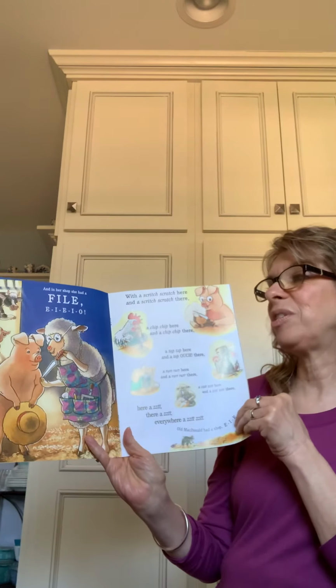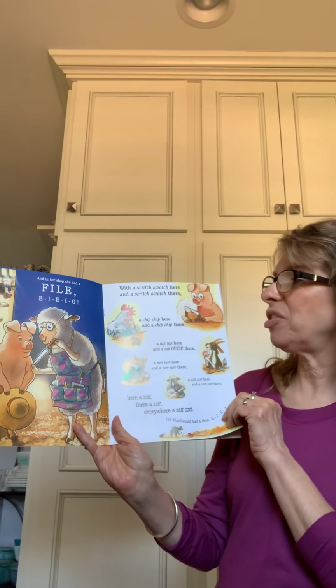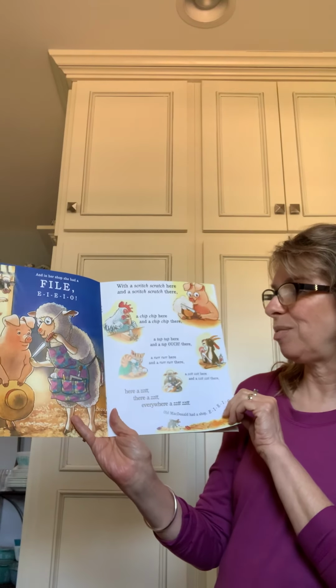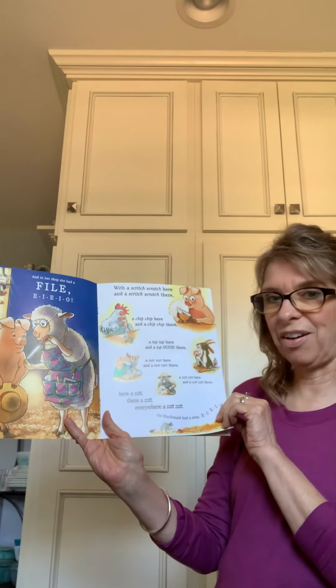And in her shop, she had a file, E-I-E-I-O, with a scritch-scratch here and a scritch-scratch there, a chip-chip here and a chip-chip there, a tap-tap here and a tap, ouch, there.